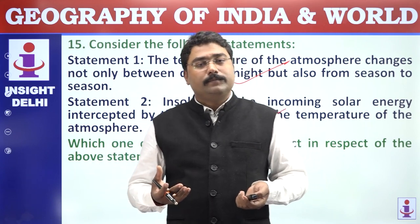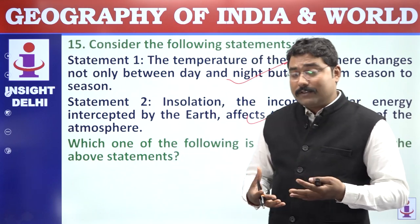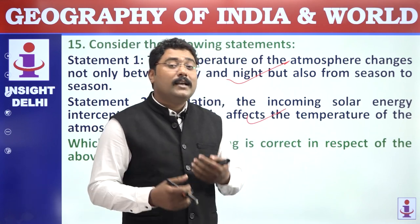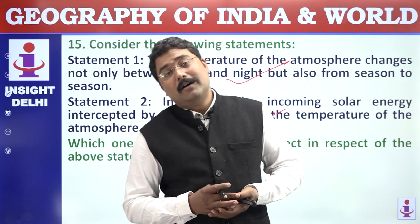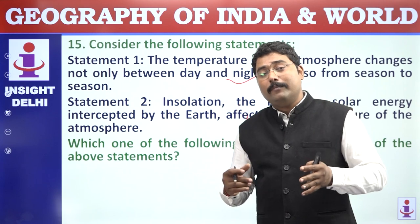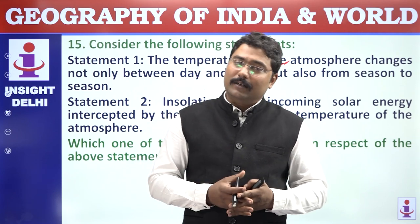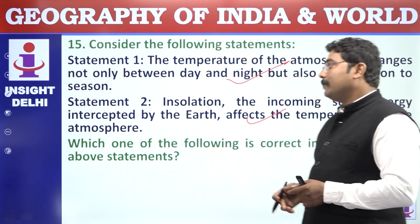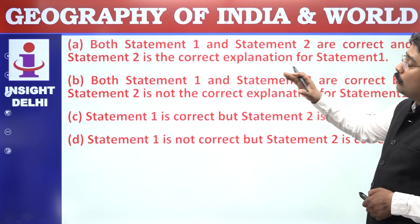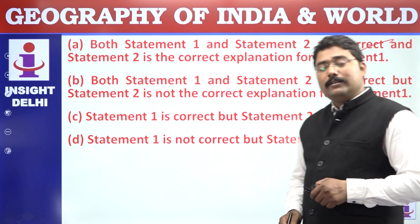Because we know the heat budget of the earth, the energy which is coming from the sun is first absorbed by the atmosphere, then finally received by the earth's surface in the form of short waves, and then after the night it is released in the form of long wave terrestrial radiation, which keeps the atmosphere warm. It means the main source of heat for the earth's atmosphere is insolation, meaning solar radiation. So option 1 is the correct explanation. Both 1 and 2 are correct, and 2 is the correct explanation of statement 1.